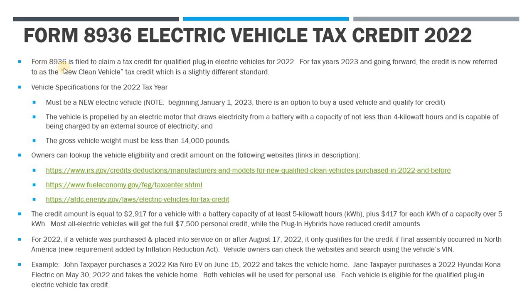So again, just to recap here, this form is filed to claim a tax credit for certain types of qualified electric vehicles. So for 2022, the terminology used is qualified plug-in electric vehicle. There are credits available for other two-wheeled type vehicles, but in this case, we're just going to be covering passenger automobiles effectively. Now, the Inflation Reduction Act, which was passed in 2022, changed a lot of the standards for these credits. And so for 2023 going forward, the type of vehicle that now qualifies for this is referred to as the new clean vehicle tax credit, right? And so there's different standards than what we have today for 2022. So for this video, I'm covering 2022.